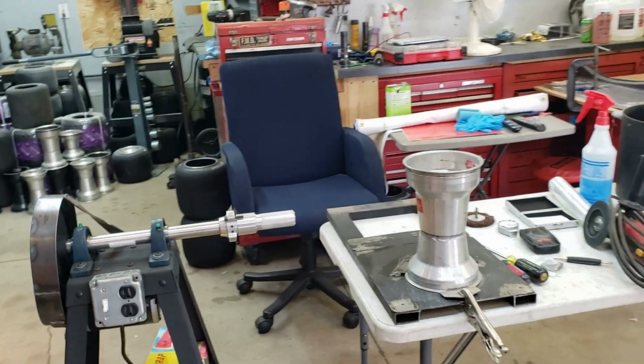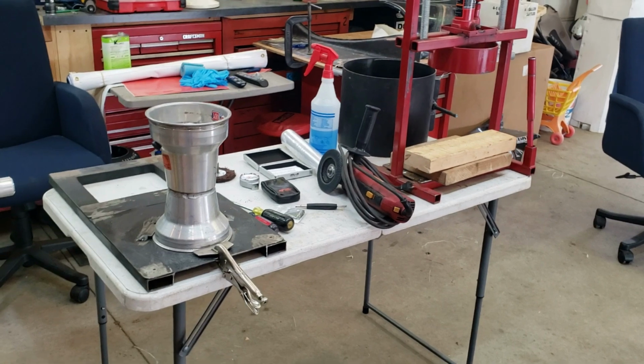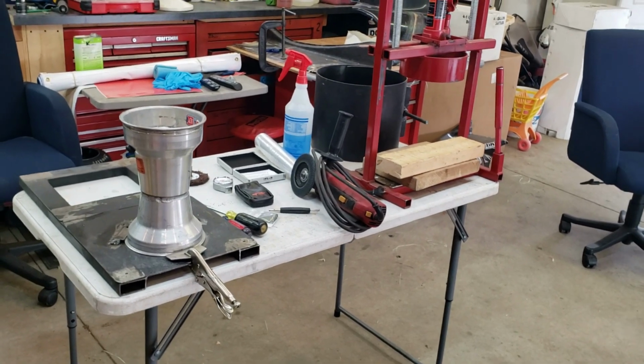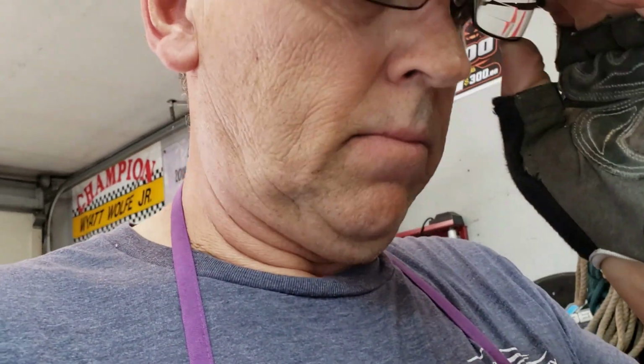To do this stuff, yeah, you have to put an investment in it, but you start out with baby steps. I didn't get all this stuff overnight. It took some time to collect all this stuff, but we knew what we needed to do. Now that we're running basically 3 carts, I've got 3 sets of tires to work on.